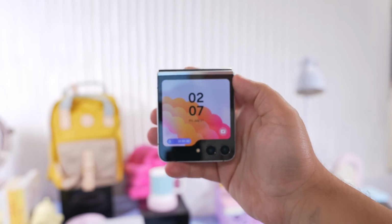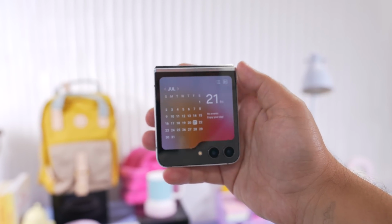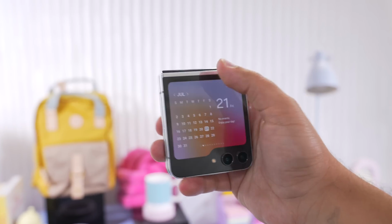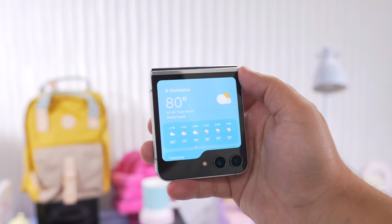You can now view entire notifications without excessive scrolling. Widgets like calendar and weather display far more information at a glance. Controls for music playback and timers are larger and easier to activate one-handed.